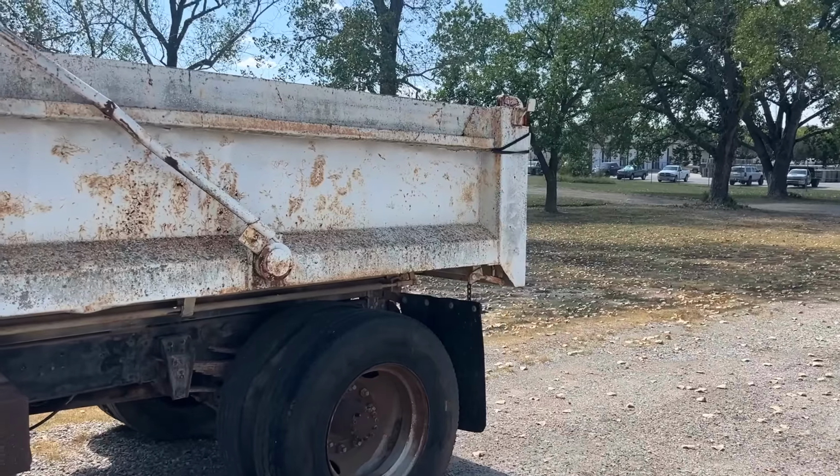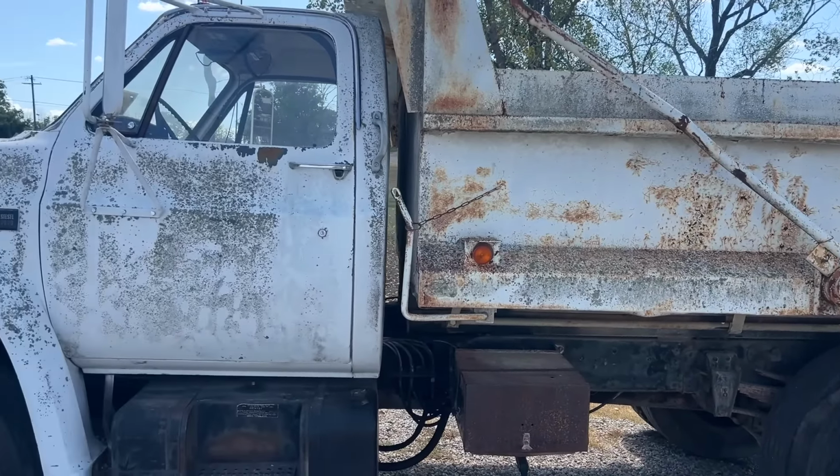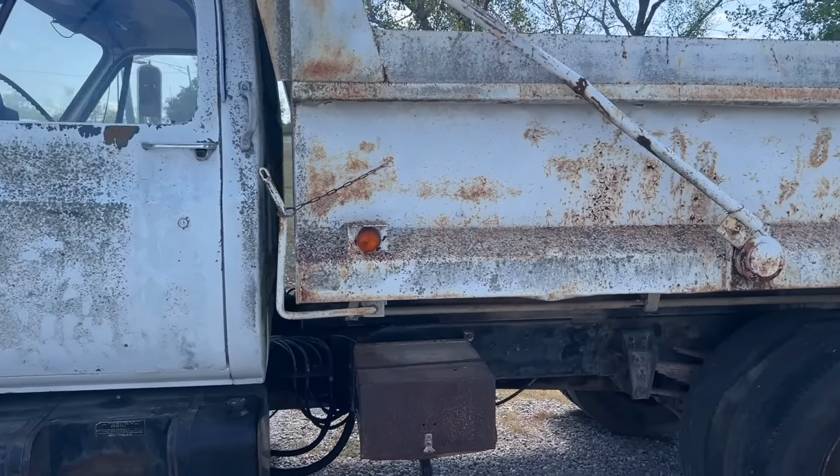Y'all remember the other day when I said I was debating on buying a dump truck or a dump bed trailer? Well, man, it's amazing what happens when you start talking about something you're thinking about buying. Here, check it out. I just happened to drive by. Look at this thing. Oh man, just the right size that I need. But maybe about 30 years too old.